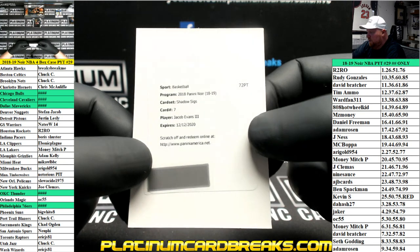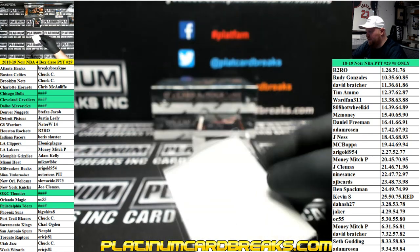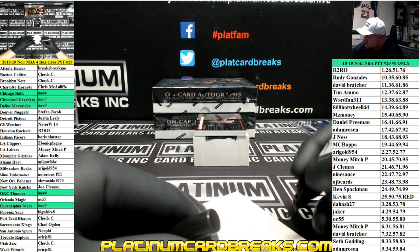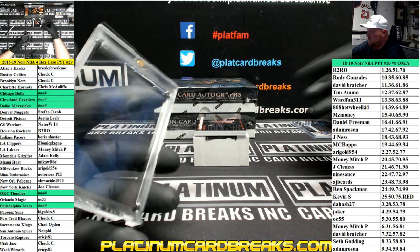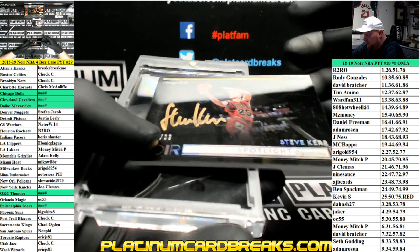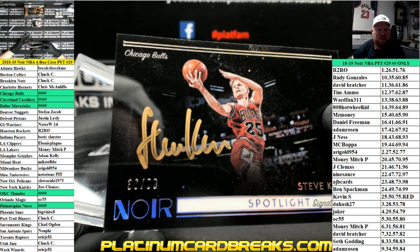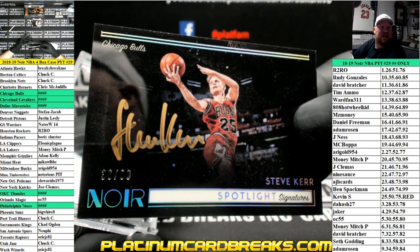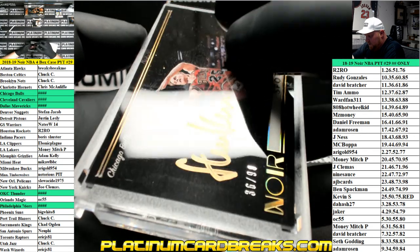Redemption. We have Shadow Signatures. Jacob Evans, Warriors. Another spotlight. Chicago Bulls. Left side number 36 on the Bulls. Steve Kerr spotlight. 36 is Mr. Bratcher. Man, lots of nice hits in the first couple boxes here.